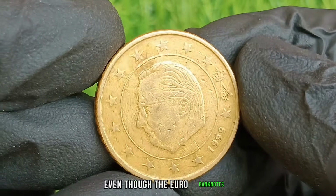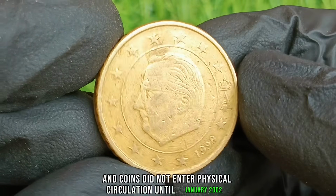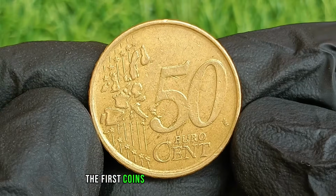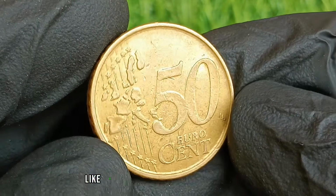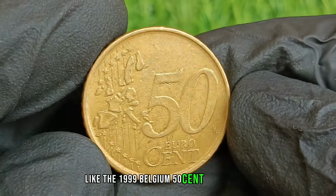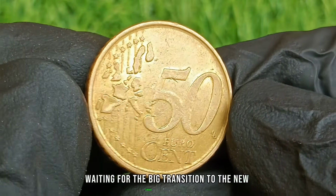Even though the euro banknotes and coins did not enter physical circulation until January 2002, the first coins were already struck in 1999. That means that coins like the 1999 Belgium 50 cent were ready years in advance, waiting for the big transition to the new common currency.